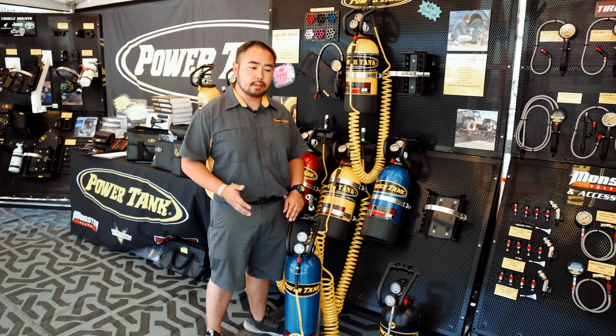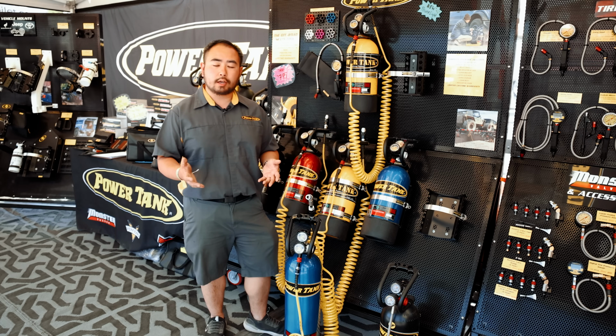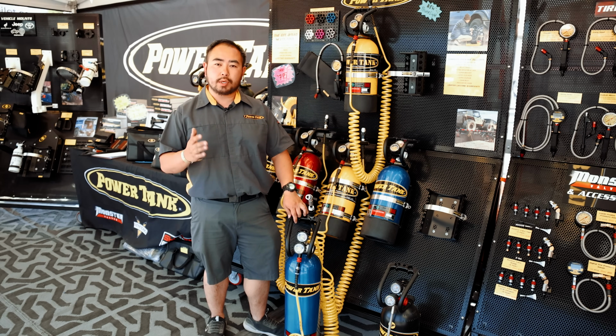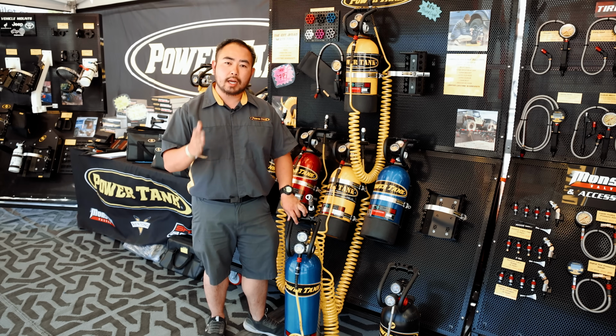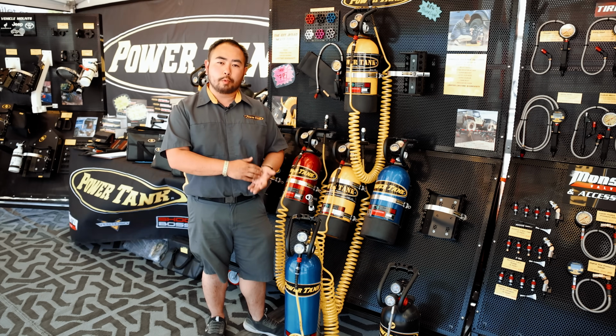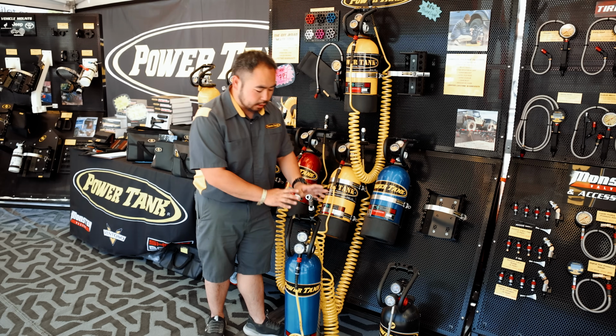Your PowerTank is your primary air source, but it is fixed. So if you have a compressor backup, that's a great option to run both. Your compressor is always going to be there for you when you need it. And by not using it as your primary, you're going to extend the life of those wear items like the seals and the electronics. So your PowerTank is going to be super fast.